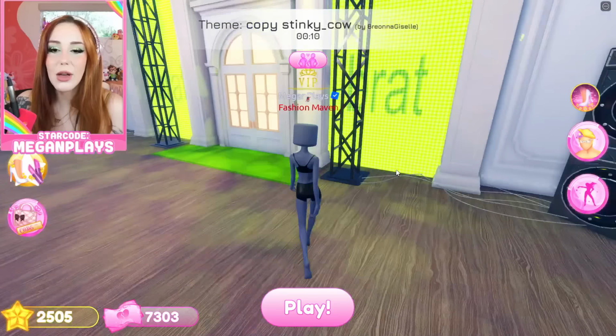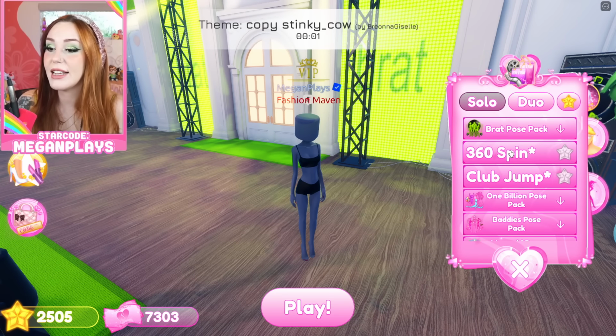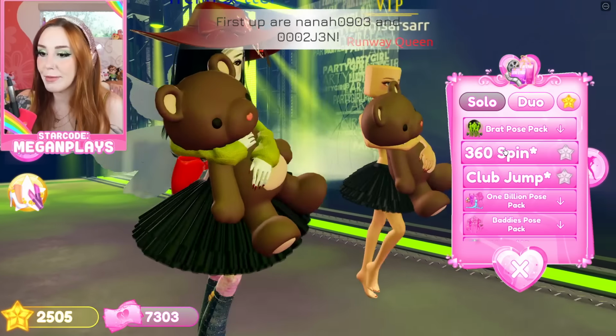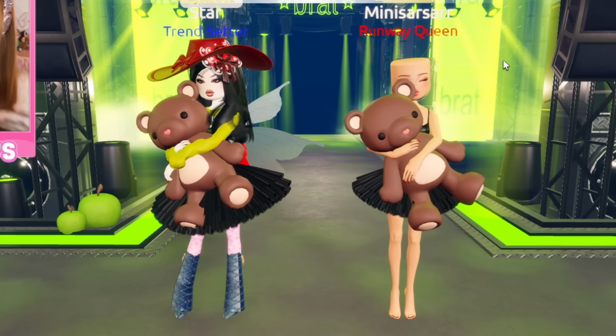So we have this new brat runway. What is this? Stage, little DJ booth, and we have brand new emotes. Another thing that they added is we have the brat pose pack, and all the brat things are combined, or all of the pose packs are combined so that we can actually see that they're sorted and they're not all everywhere. Does that make sense? They're sorted.